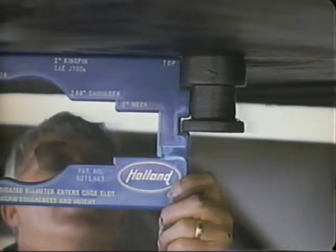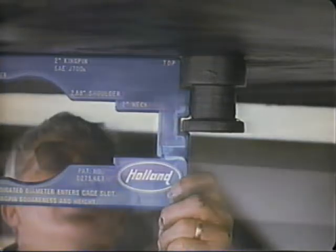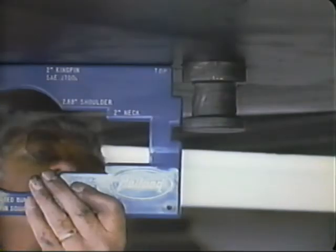A Holland Kingpin gauge, available from all Holland Hitch warehouse distributors, will help you inspect the kingpin. You should first check to see if the kingpin is bent. A bent kingpin accelerates lock wear and may interfere with proper fifth wheel locking. The same condition caused by a bent kingpin may also result from one that's too short. Use the kingpin gauge, as shown, to check the kingpin for proper length.